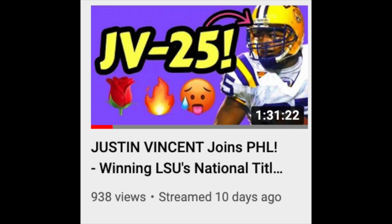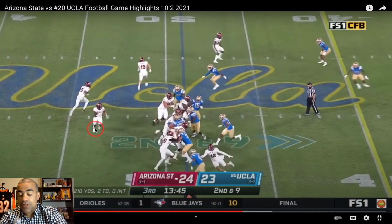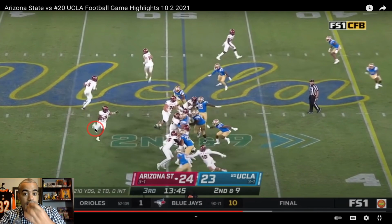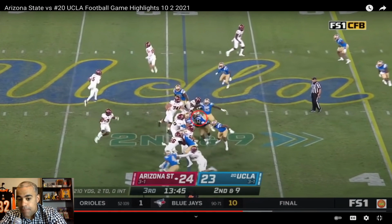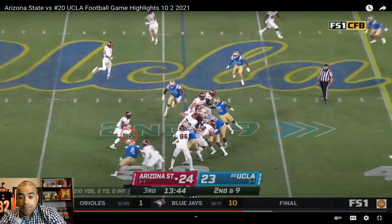Now, for those that watched our Justin Vincent live stream, he did a full film breakdown of his 2003 National Championship game, and his touchdown run actually came on this exact play. Outside zone, but you cut back. You're taught as a running back to cut back if you see everyone over pursuing. So, Rachaad White, a really good running back, actually cuts back a little late. But let's bring it back. Okay, you see all this wasted movement? This hole is right here, but he was late to get in there.